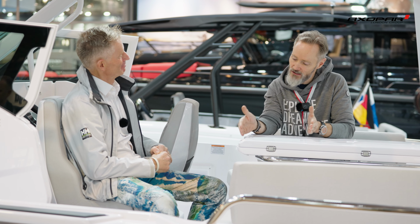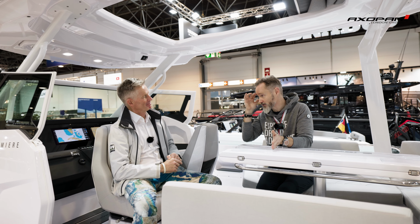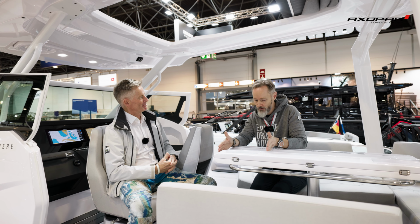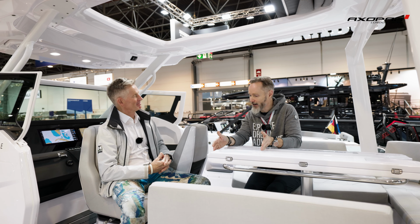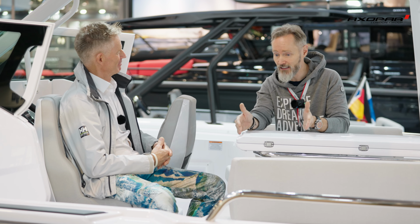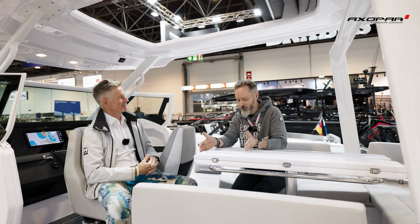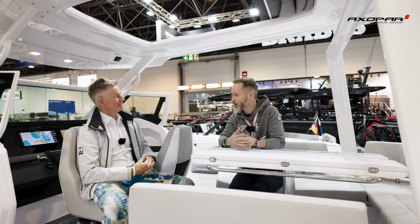And with the whole Axopar concept, we just said to ourselves, let's focus on the good things. Let's take all the good things we've accrued in terms of knowledge and make those things happen. And all the errors and mistakes we've done, let's learn from those, and at least not make them as much as you usually do when you're setting up a new company. So that was the whole design and functionality philosophy of Axopar going forward.